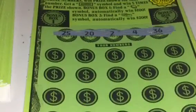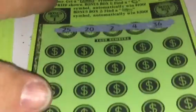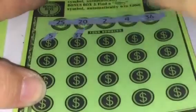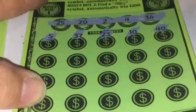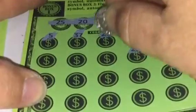Ticket number 009. $25, $22, $4, and $36. There we go. Little dime will do the trick.